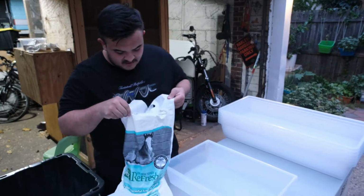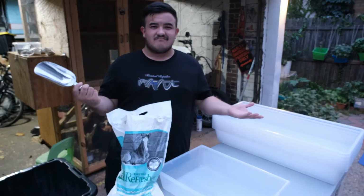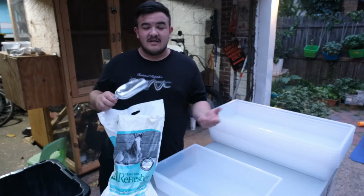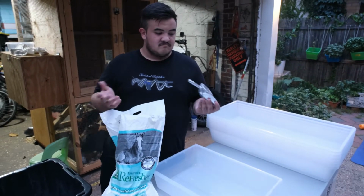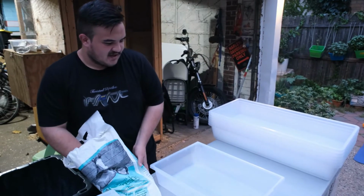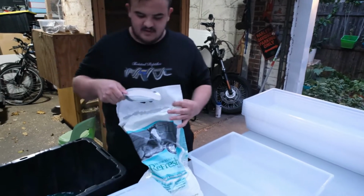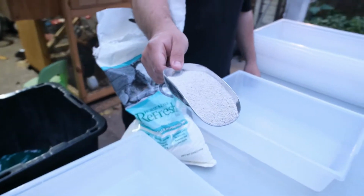What you're going to do is, we have this scoop that's kind of like a topping scoop at like a Carvel or something like that. But we got it at Walmart because Walmart sells ice cream stuff. So we're using this. You're going to take a scoop. I try to take almost the full scoop, something like that right there.